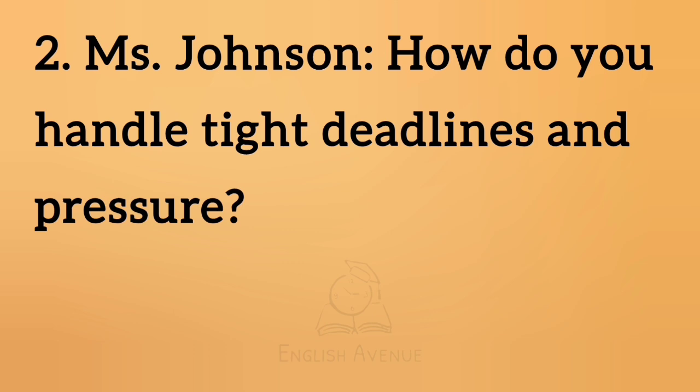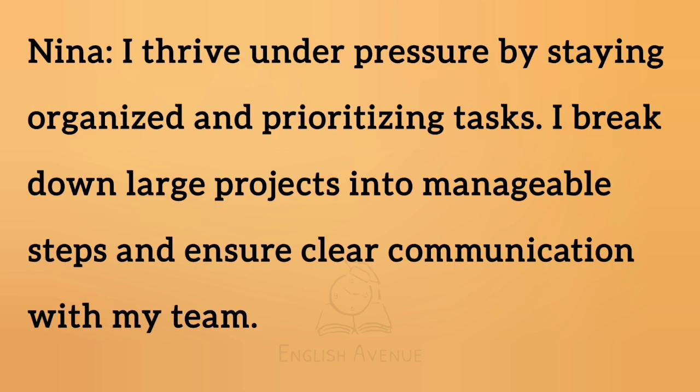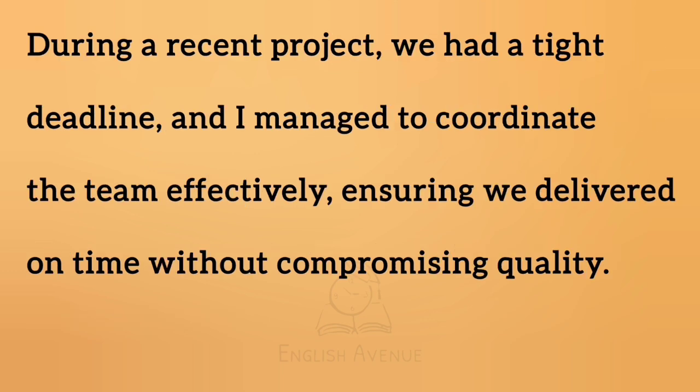2. Nina, how do you handle tight deadlines and pressure? Nina: I thrive under pressure by staying organized and prioritizing tasks. I break down large projects into manageable steps and ensure clear communication with my team. During a recent project, we had a tight deadline, and I managed to coordinate the team effectively, ensuring we delivered on time without compromising quality.